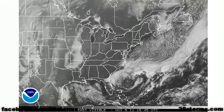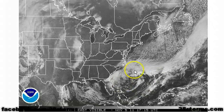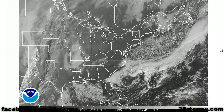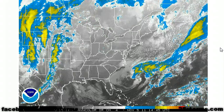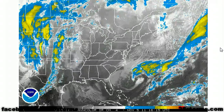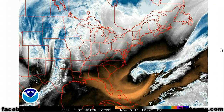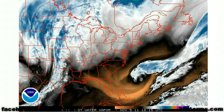Switching over to the latest Western Atlantic visible satellite animation, we can see the Gale Center fairly well here, and also that cold front is draped well to the northeast, and that is where much of the convection is located, and that is why Bermuda is being pummeled by isolated showers and thunderstorms, and that should continue for the next couple of days.